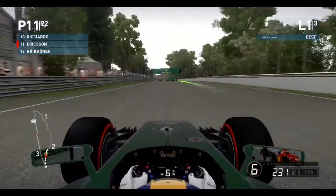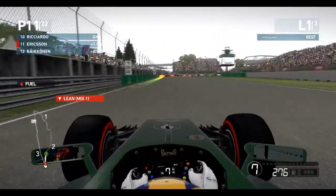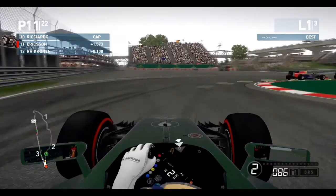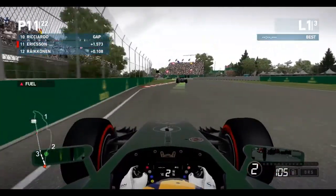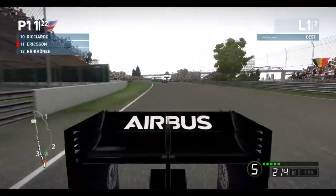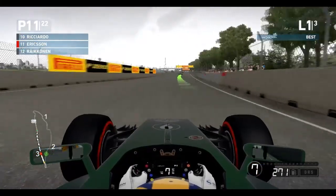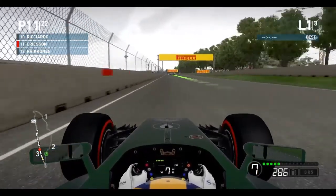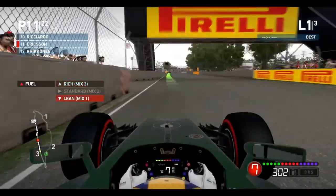It looks like we have Raikkonen getting very feisty on our outside. He'll try to take us on the inside of the next corner. No, he's going to stay behind us. Very nice of him. Oh my god, we're hitting the wall there a bit, so that's not really the best idea. Now coming onto the long straight, we can see the gap to Ricardo has just increased immensely. I mean, you can't really get back much from him now, especially in this car.